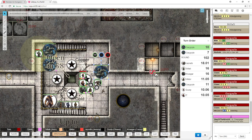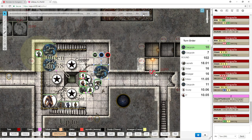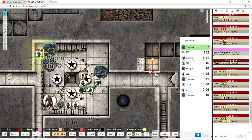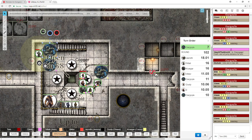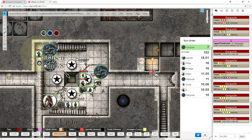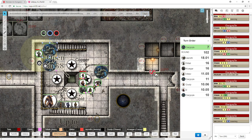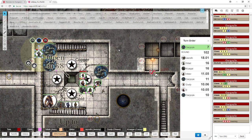You can attack Jazareth, that looks like. So multi-attacking Jazareth, bite. Claw, claw, claw, claw. Nice. Next gargoyle up here with the copper attacking Sitlali. Multi-attack, bite. Hit for 14. Hit for 10. Hit for 8, I think. Unless you're using that shield.